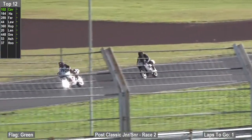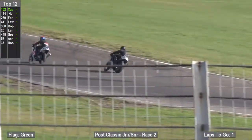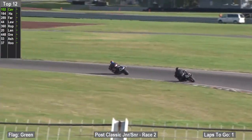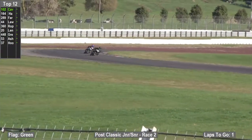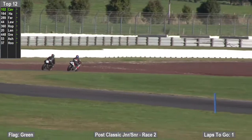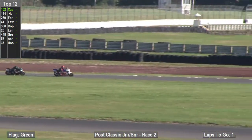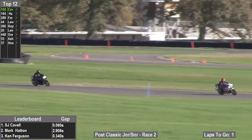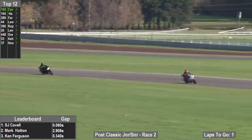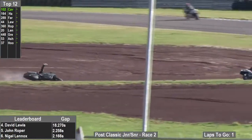Dave Lewis into 4th position, and he's got John Roper all over him. Nigel Lennox there in 6th. Craig Green on the back of him. Coming in the last corner there is Brian Ashdown on that great sounding little TZ250.